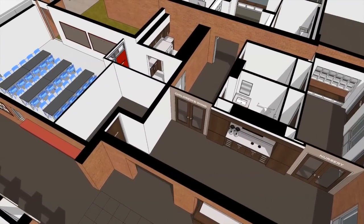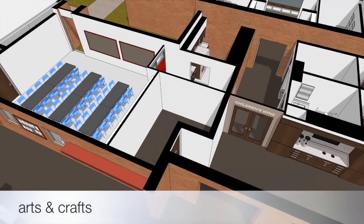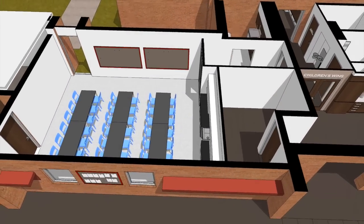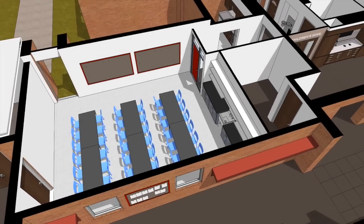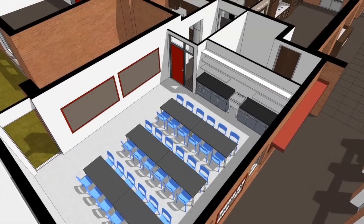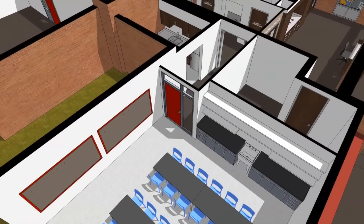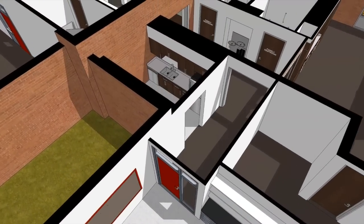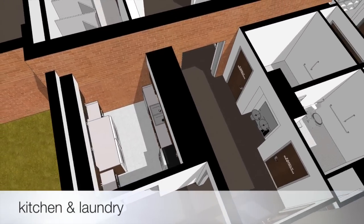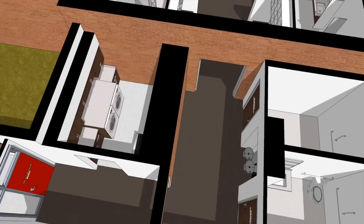Imagine the creations that will come from our new arts and crafts room. Windows to the hallway will allow us to see God's youngest artists in action, expressing themselves in a large room with a sink and plenty of storage. There will be many chances for the kids to display their works as they learn about God through glue and glitter. Nearby, there will be a kitchenette with laundry facilities to make cleanup much easier.